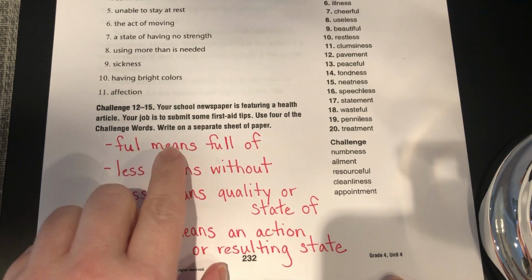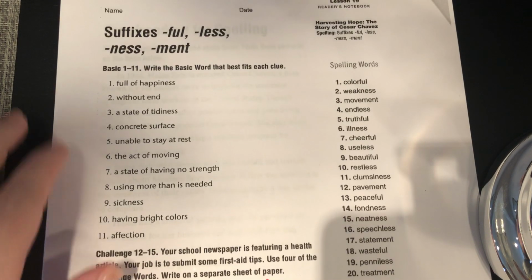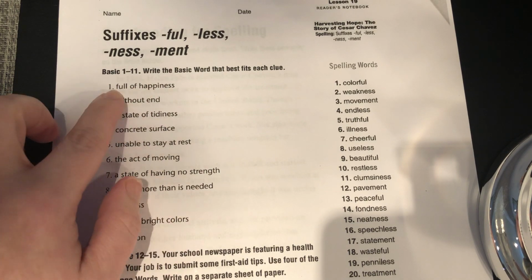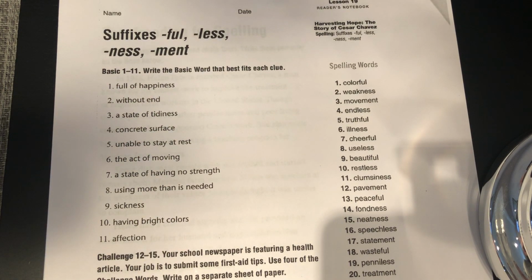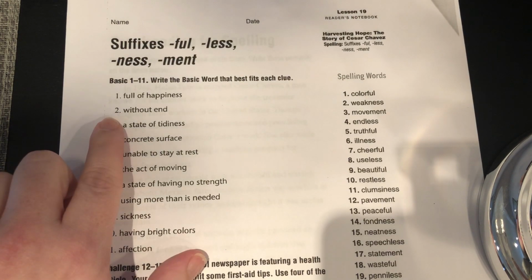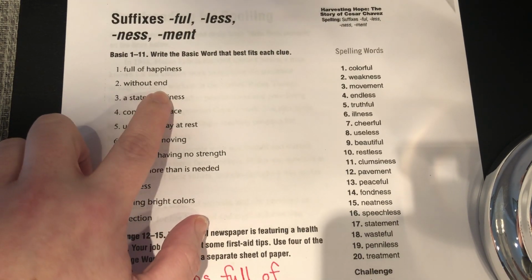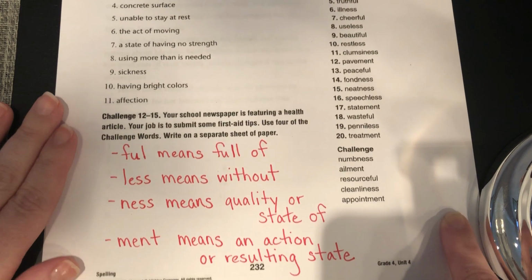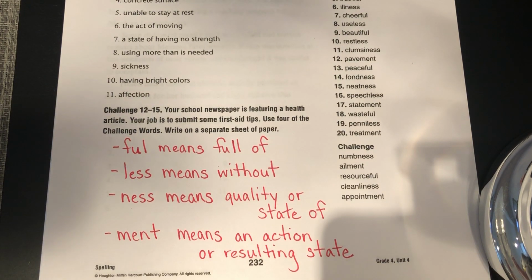For example, full means full of, and then you can see for number 1, it says full of happiness. So right away, you know that the word is probably going to end in full. Same thing with number 2. Down at the bottom, we have less, which means without, and then number 2 says without end, which means that the answer for number 2 is going to have the word less in it. So definitely writing this down is going to help you complete this worksheet correctly.